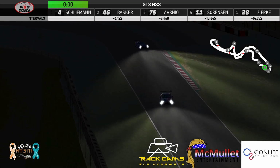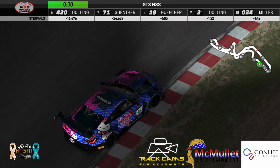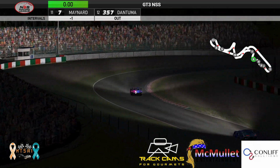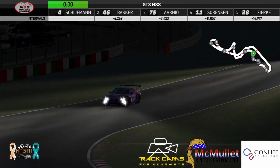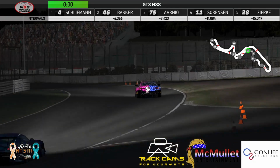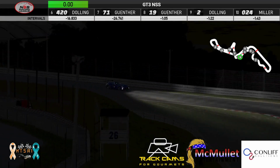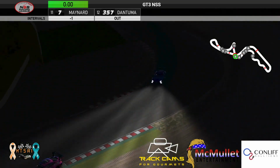Adam Barker coming up looking for 2nd place here. Adam has actually yet to have a win this season, but a lot of podium finishes have kept him in the points lead. Yuho has closed that gap on Adam down to less than a second, but can he do anything on the last lap here?